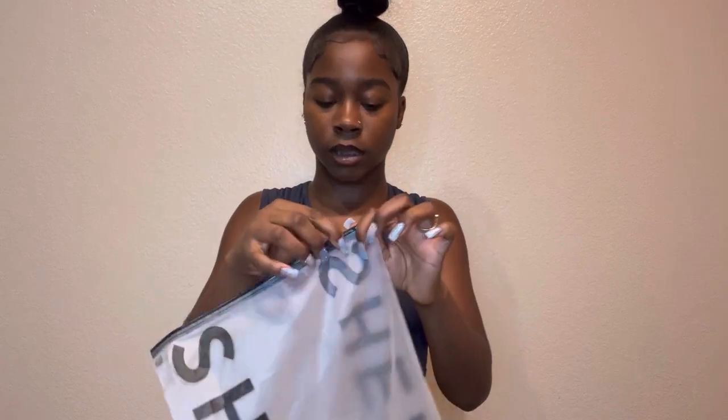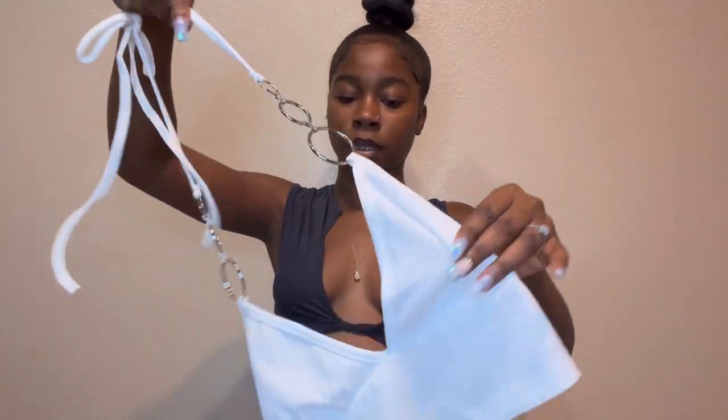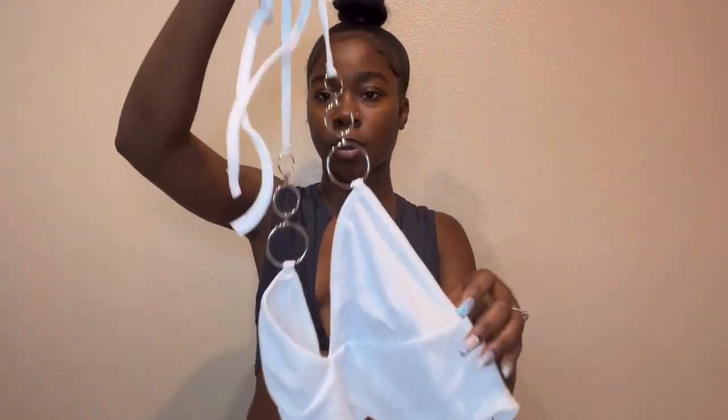Next, we got this item. I remember this shirt. Okay, so basically I don't know why I bought all these summertime clothes. It's supposed to be cold outside, but I might as well rock them, because it's still a little bit hot. So this is the shirt, it goes around your neck and then it's open at the back. So I'm about to try this one on and I'll see y'all in a minute.